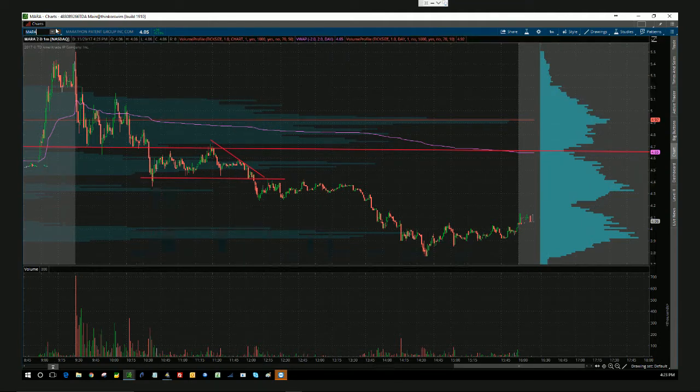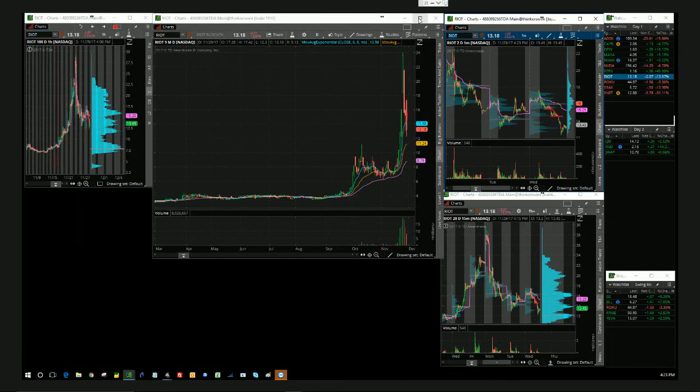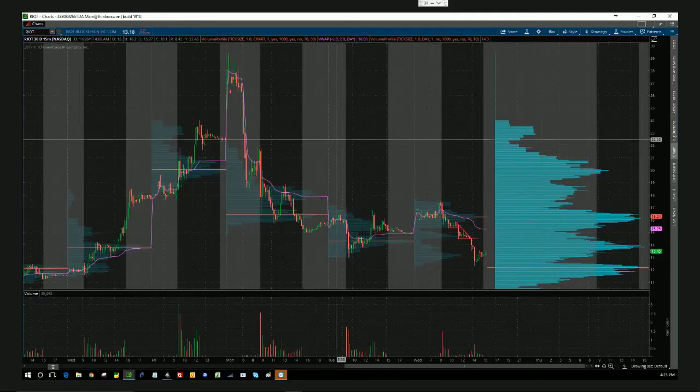And then the other one was RIOT. All right, the biotech gone blockchain symbol. Let's look at the daily on this guy. Went from $4 to 10, pulls back, and then boom, right? $24. I think pre-market this day, it even went as high as 30. Let's see. Yeah, this thing went as high as 29 and change.